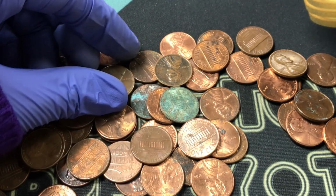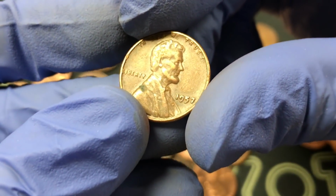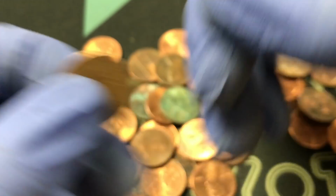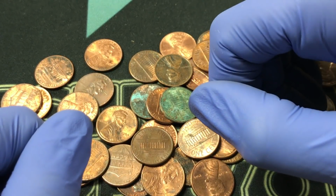And another one of those brief updates. This time it's a 1957 plain. So that one was made in Philadelphia, Pennsylvania, and we'll see. It's been a little quieter this box. We're about halfway through this second one.